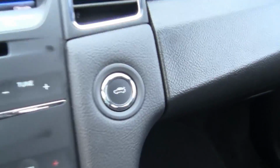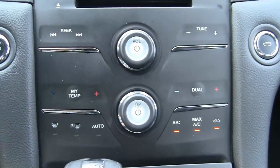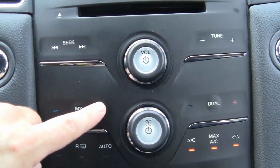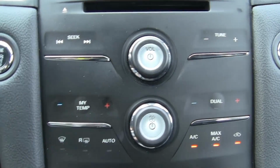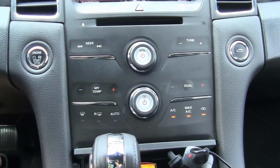Moving up the dash, you have a place to pop your trunk there on the opposite side. That's your optional push button start. Here's your ventilation controls and also of course your radio controls. And they have these kind of buttons here that you press, and it takes a little getting used to at first, but they are easy to use once you learn them.